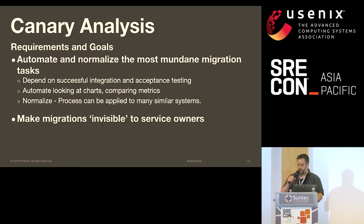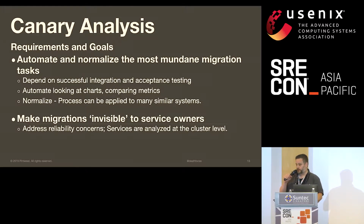We want to make the migrations invisible, like I said before. We don't want the service owners to have to worry about them. We want to address their reliability concerns before they happen. We want to analyze the services at the cluster level, not the host level. A host can have a problem, but that could be constrained to a single host. If the entire cluster is having a problem, then you know something's wrong.